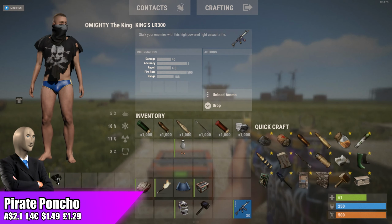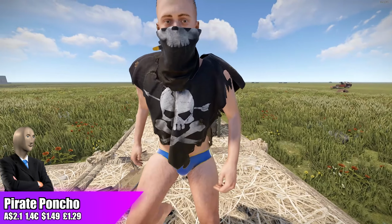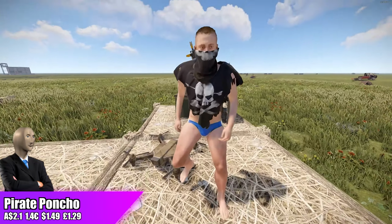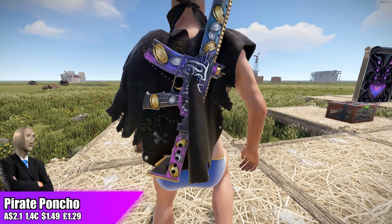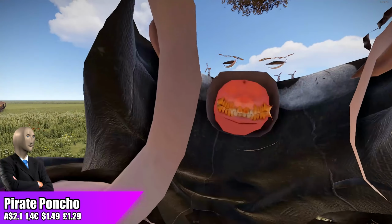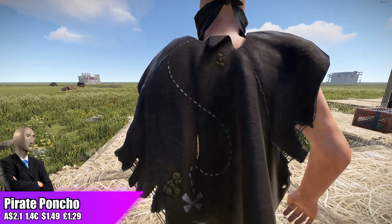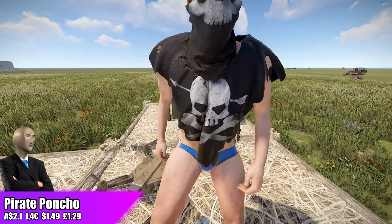The Pirate Poncho is going for $2.10, and it is a black poncho skin. We've already had the Blackout Poncho. We've had a Raven Poncho as well. I'm pretty sure they're both above this Pirate Poncho price. This is above center store price for clothing at $2.10, but I do think that a lot of role players are going to want to cop this one to be pirates on the water and stuff like that.